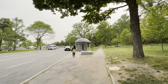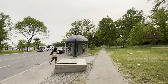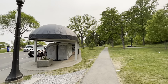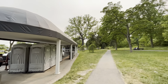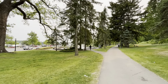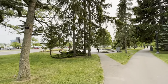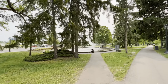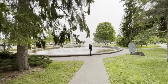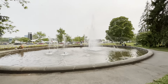That's gonna do it for today's restaurant food tour walk. I hope you enjoyed it, and I hope it helps you see what it's like if you're coming to visit Niagara Falls. And we're just coming up to the famous Zimmerman Fountain. It's all beautifully planted. We're gonna end it.